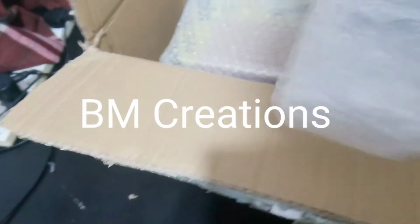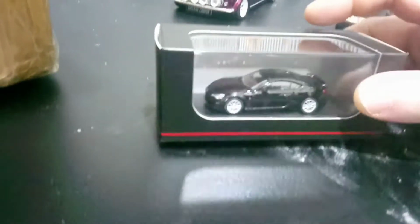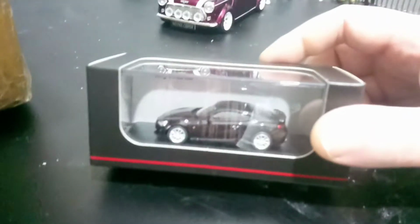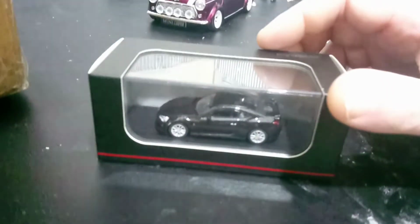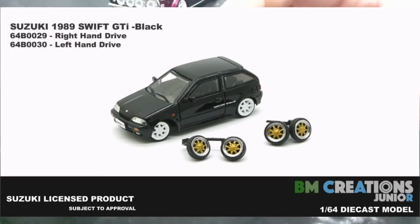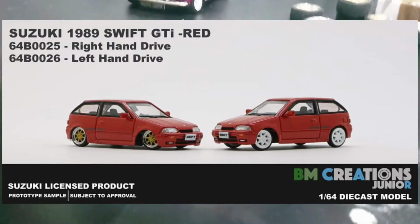I ordered a wee 1/64 model by a company called BM Creations back in June off Car Lovers Diecast. It was a Suzuki Swift GTI, which is a model I would love in 1/18 scale, but it's just never been made. But this is a very nice wee token from Car Lovers Diecast. That Suzuki Swift GTI was ordered back in June, July, whenever it was announced. This is now the middle of November.